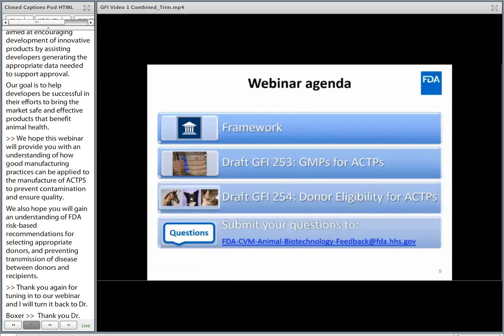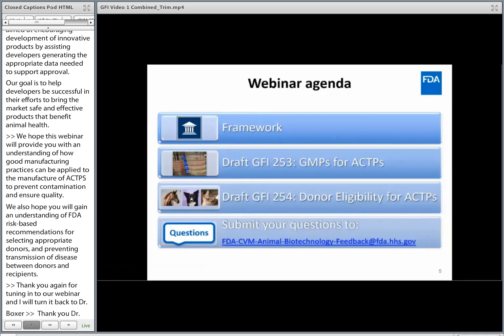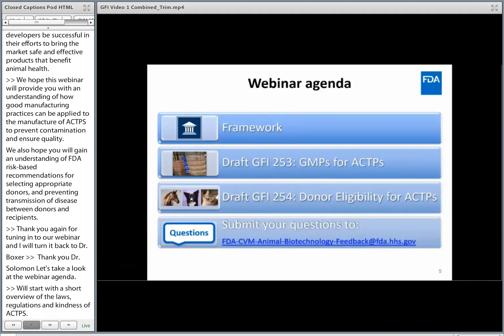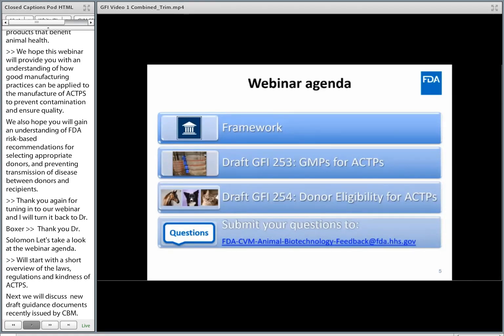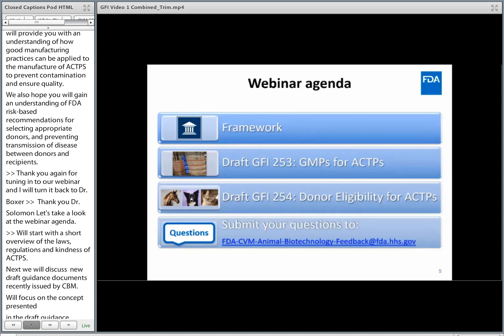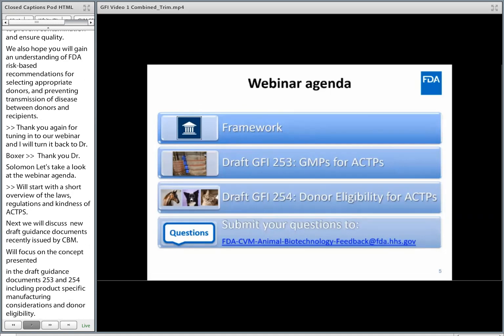We'll start with a short overview of the laws, regulations, and guidance applicable to ACTPs. Next, we will discuss the two new draft guidance documents recently issued by CVM. We'll focus on the concepts presented in the draft guidance documents 253 and 254, including product-specific manufacturing considerations and donor eligibility. These draft guidance documents provide FDA's recommendations and are intended to assist developers of ACTPs in complying with current good manufacturing practice requirements.